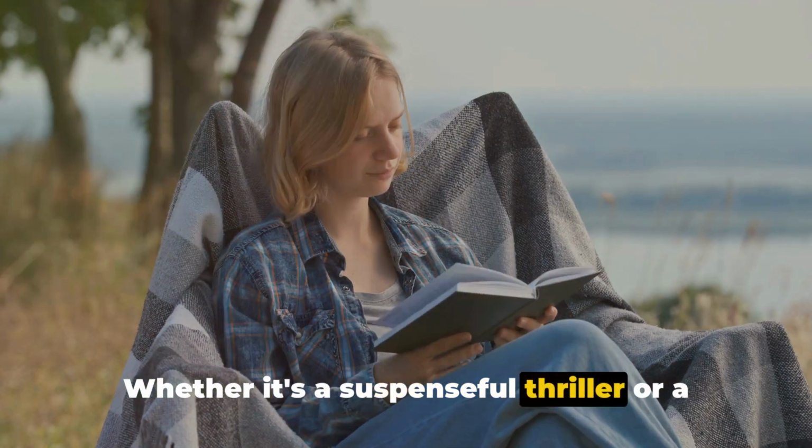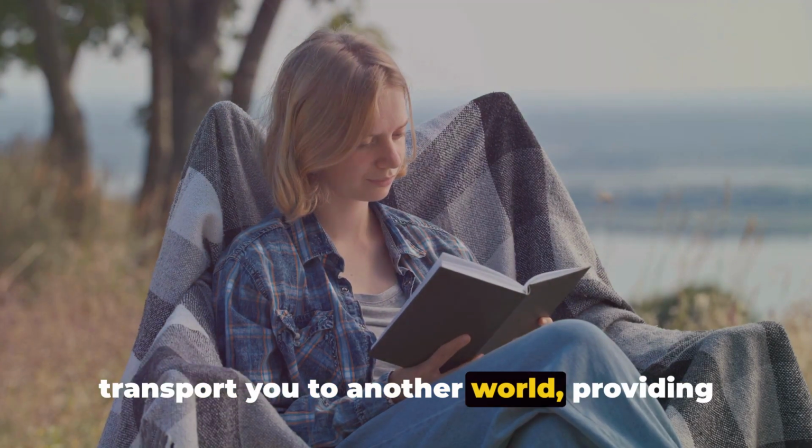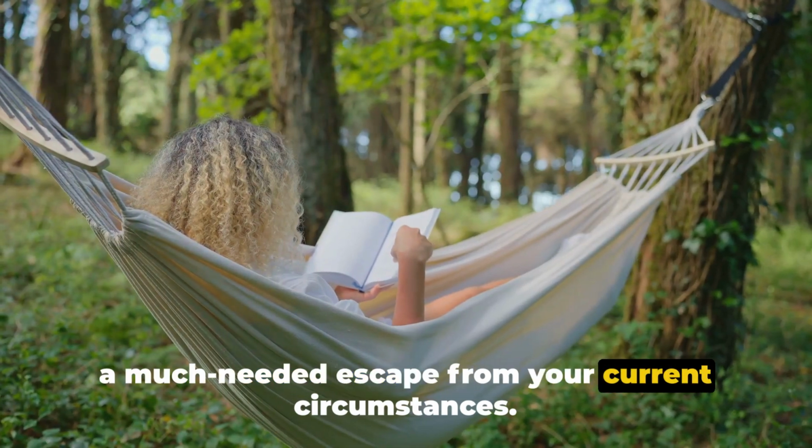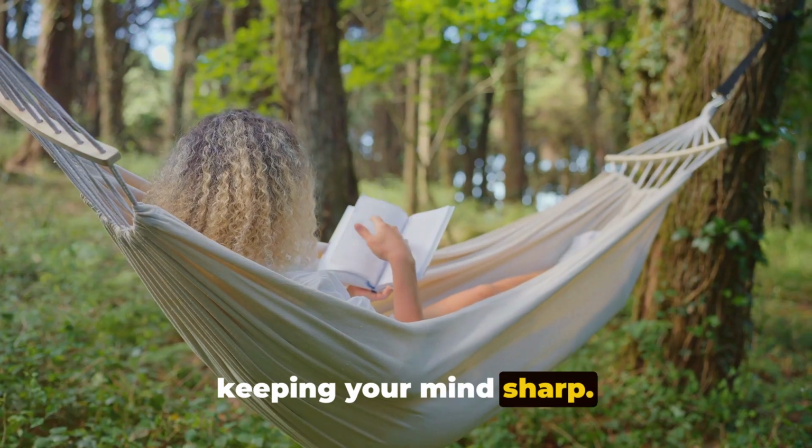The fourth item is a book for leisure reading. Whether it's a suspenseful thriller or a comforting classic, a good book can transport you to another world, providing a much-needed escape from your current circumstances. Plus, it's another excellent tool for keeping your mind sharp.